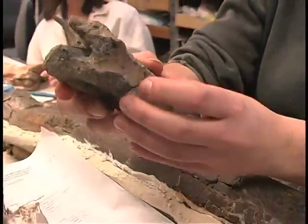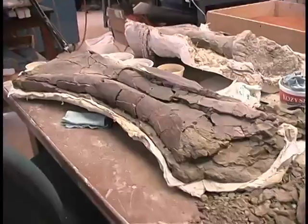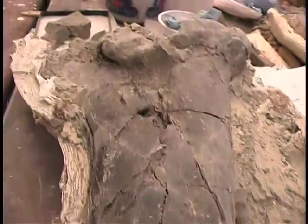And this bone would take me at least a good 6 hours to make really clean. So something like this will take months. It's not uncommon for someone to work on a jacket for close to a year or more.